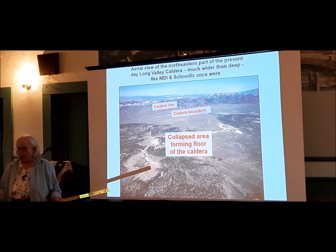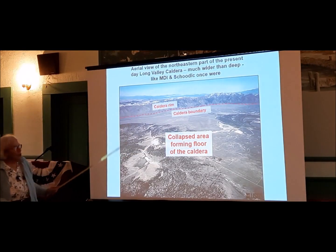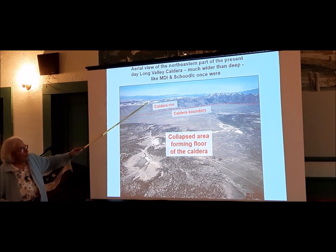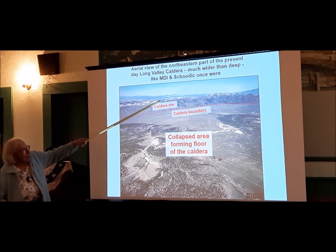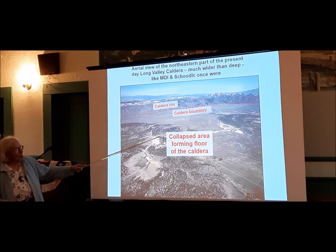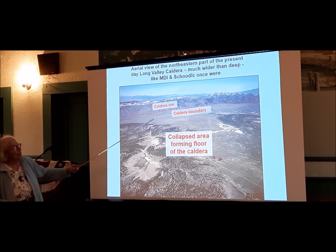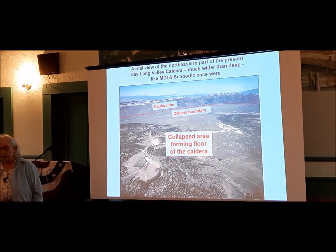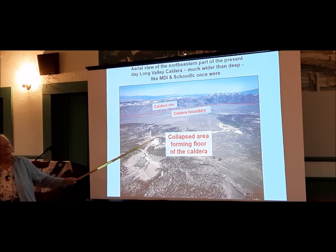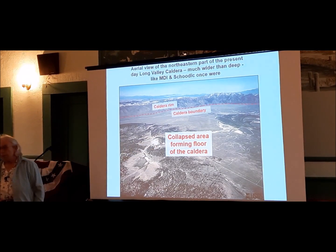It's bigger than a crater. It's a large area. You've got a flat area in the middle. You've got a rim around here that's fairly steep, but the outer slopes are fairly gentle. This is the actual caldera in the Long Valley out in California today. This is a very young one. This is still active. But this is very much what MDI would have looked like, and we're assuming Schoodic, and we'll see why we assume Schoodic.